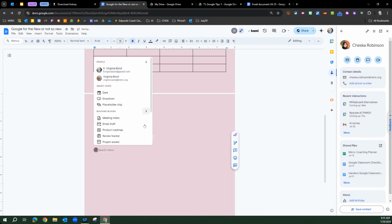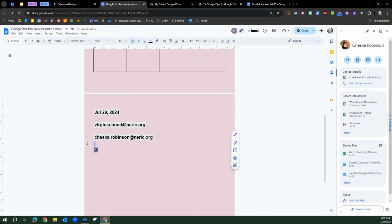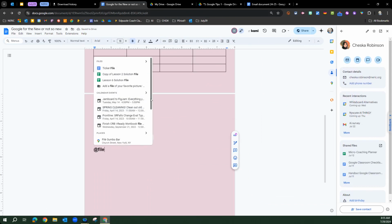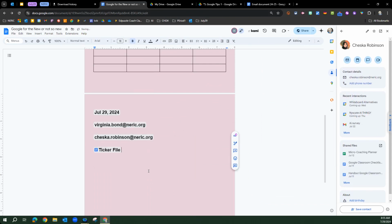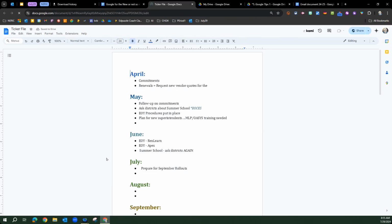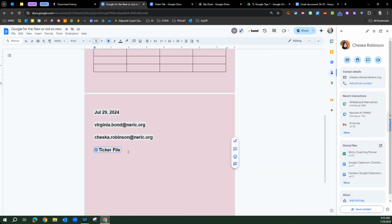Let's do the next one. Let's do my favorite, which is a file. At file. These are the latest files that I put into the system, right? So here's an actual link to a document. Okay, right there. I can actually have files now be linked from document to document without being ugly. Oh, I love that. Non-ugly documents, right? That's awesome, like mind-blowing.